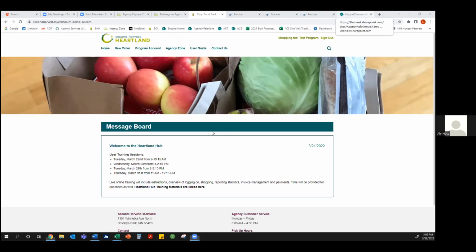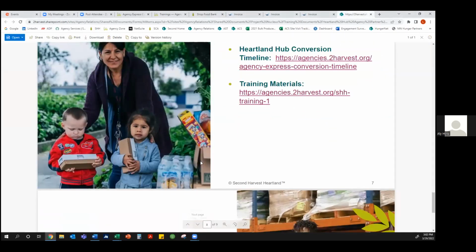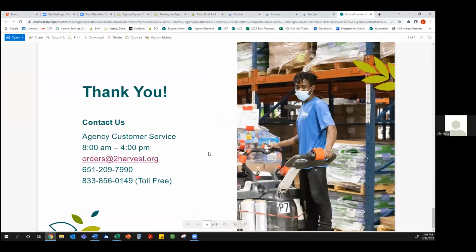The Heartland Hub login credentials will be coming out tomorrow. It won't have that live link because Heartland Hub is not live until April 4th, but you will receive your login details tomorrow.